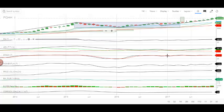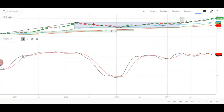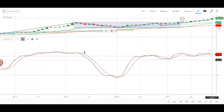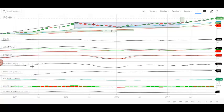Now, if you look at the stochastics, stochastics are already playing on top of the 80 line, very good. And just now there is a trend reversal here. The slow line is on top of the fast line, but anyway, it's okay. And both lines are diverging also. So let's see what is going to happen. But both lines are on top of the 80 line. That's a good sign. And momentum is picking up.